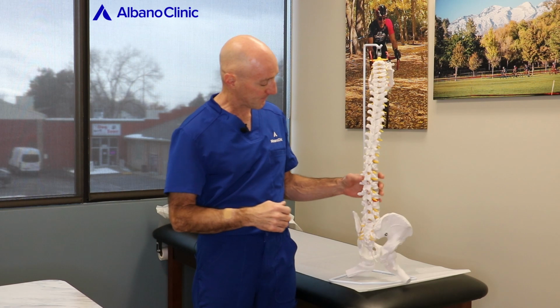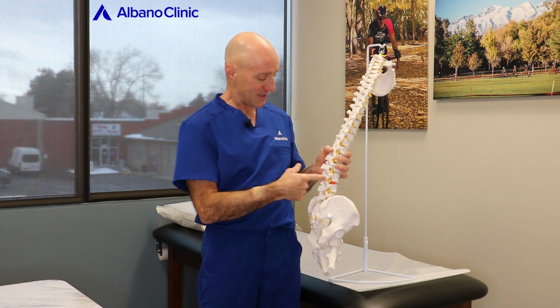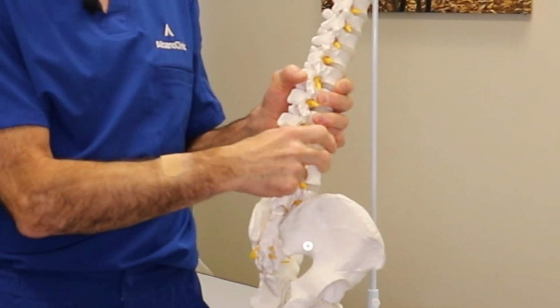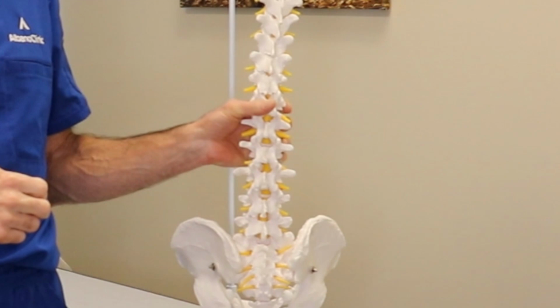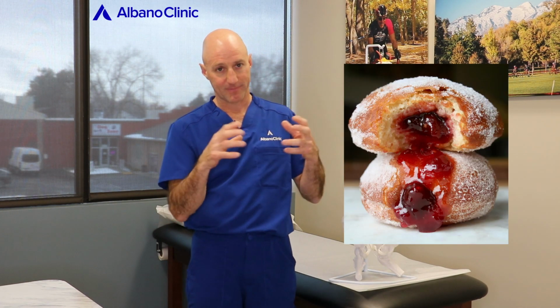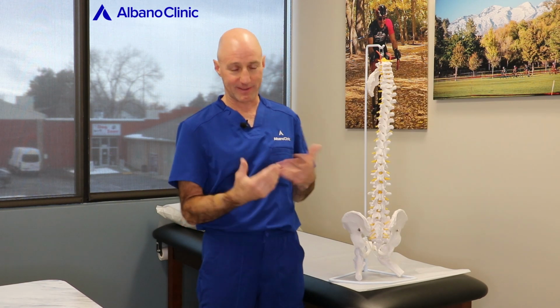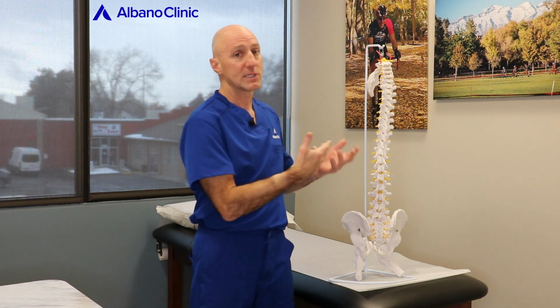Going back to Sammy over here, this bulging disc could be taken care of by going in there and taking a piece out of it. There's a biter-like tool that goes in and takes that out. But the problem with that is, what's the disc really like? I think of it like a jelly donut. You take a bite out of the jelly donut, what happens? All the jelly squirts on your shirt. Same thing over here. The softer stuff on the inside can come out, and it just destabilizes the disc.